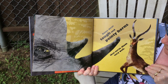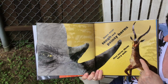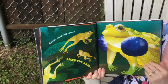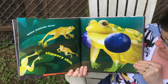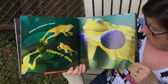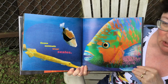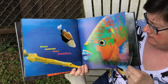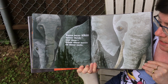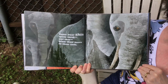Some wear tough and pointy horns that serve them very well. This animal is a rhinoceros, and I believe this animal would be an antelope. Some animals wear slippery skin, and these are different frogs or toads. Some animals wear scales. You consider a fish to have scales. Some wear skin, not quite thick, not thin, from their noses to their tails. And here, this is an elephant.